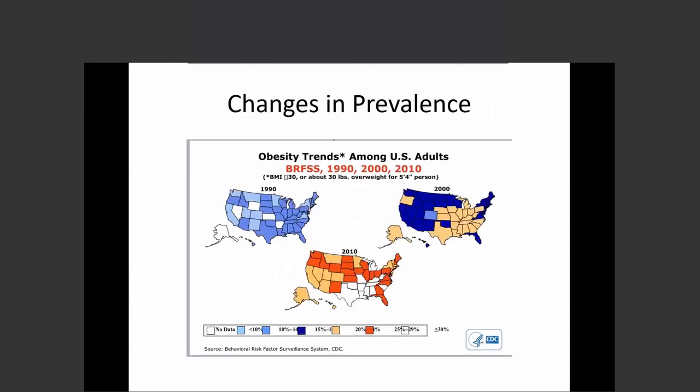This demonstrates some of the changes in prevalence over each 10-year gap. You can see by 1990 they had data on most of the states. Again, in that map the white were the states where they did not have data, which changes by 2010. It's the states that are 25 to 29%. But you can see how the map is changing. The light blue is less than 10%, medium blue is 10 to 14%, 20% is the dark blue, and getting up into the 20 to 25% is the red color.